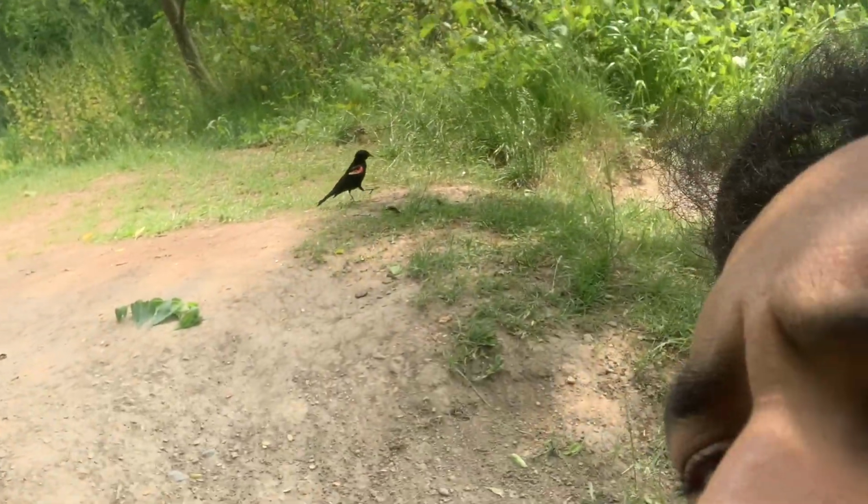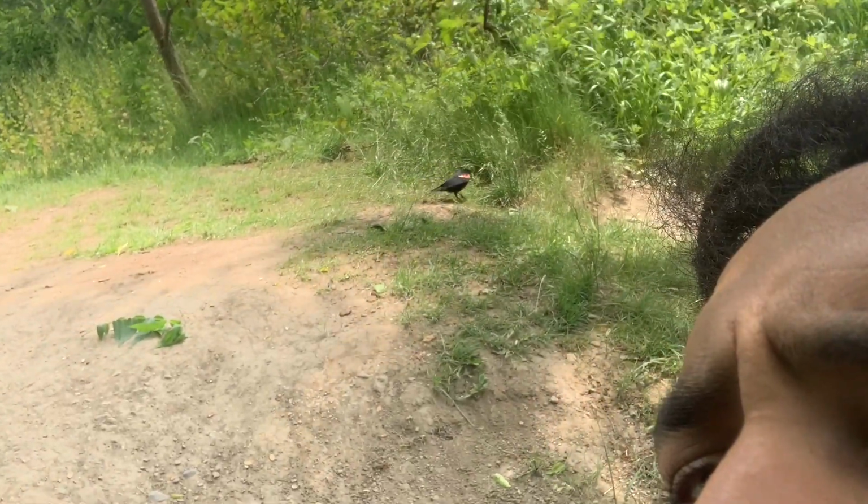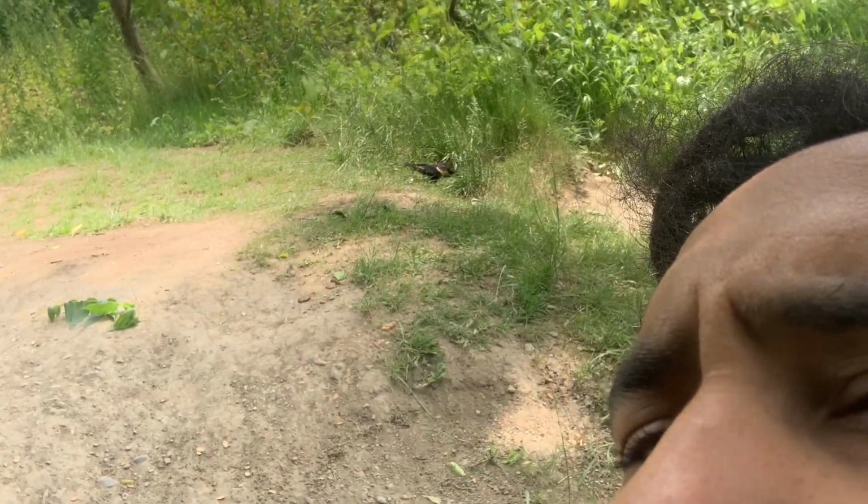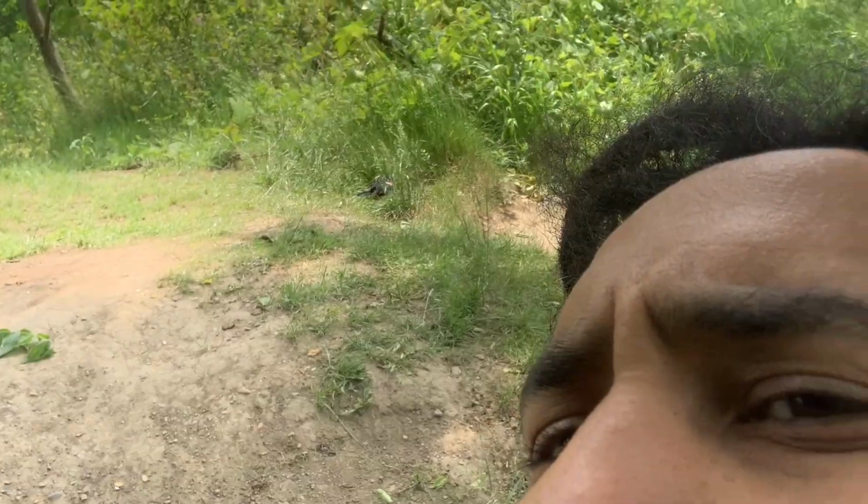Look at this guy here. Chirping away. It's a red-winged blackbird. Beautiful species. Yeah, what up, bud?